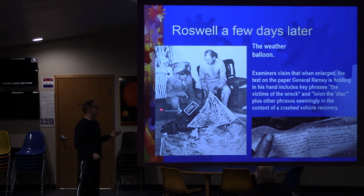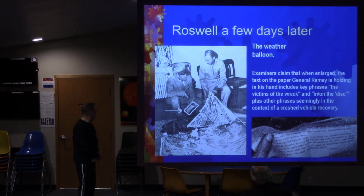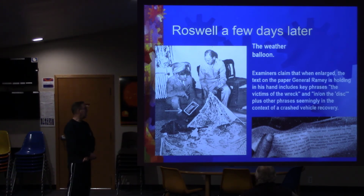With modern digital technology, people have zoomed in on this and tried to enhance it. And they think they interpret all this, the victims of the wreck, in and on the disc, plus other phrases seemingly in the context of a crash vehicle recovery. So it looks like a helium balloon kind of material, like Mylar or something. Right. He has it in his hands. But did we have anything like Mylar in the 40s? I think we did.